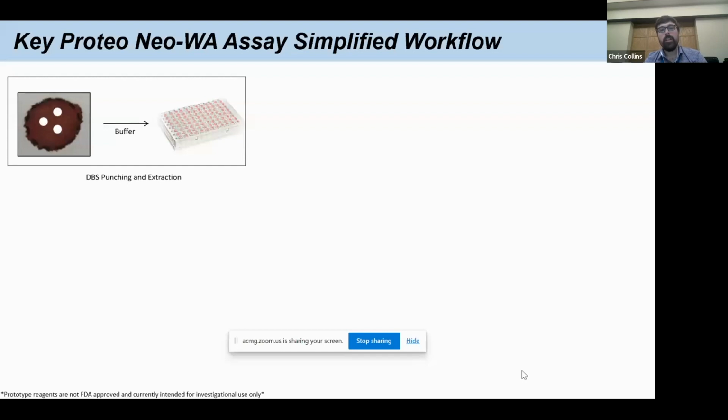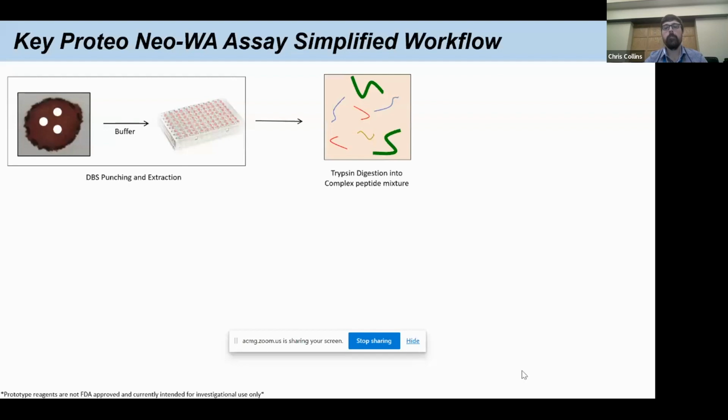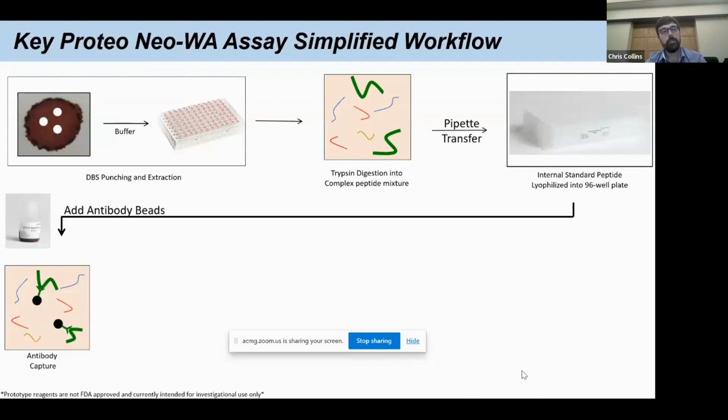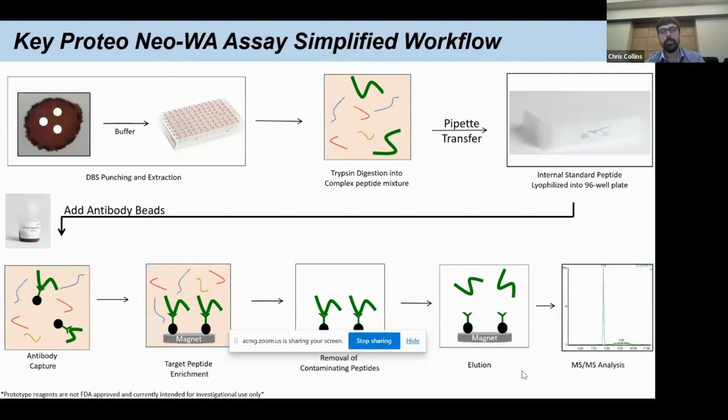So, slight modification to the workflow. You still do the punching, extraction, and digestion the same way, but now our internal standards are lyophilized into plates, enough internal standard for each assay in each well. The amount that one patient would need is in each well, so you don't have to worry about dissolving the internal standard or diluting it correctly. It's a simple pipette transfer. You then add the antibody beads from the bottle, and the rest of the workflow stays the same: wash, elute, and analyze.